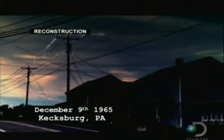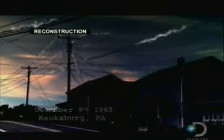December 9, 1965, 4:30 p.m. Eyewitnesses report a UFO crash in a wooded area just outside Kecksburg, Pennsylvania. Their reports describe something that looks like an acorn. One witness even says the object looks like a bell.